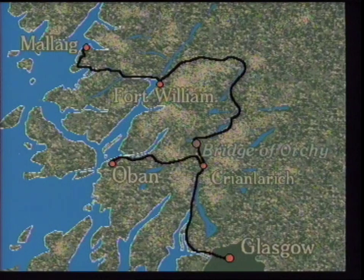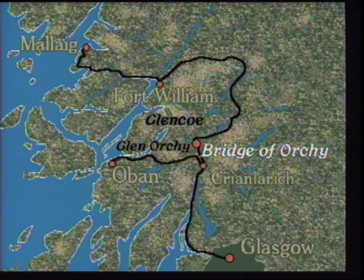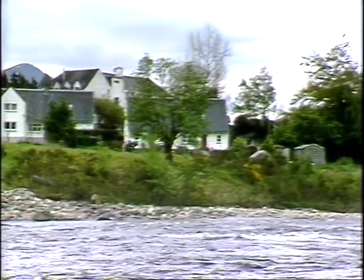The station at Bridge of Orchy lies to the south of Glencoe. It serves a tiny hamlet and hotel on an ancient route through the glens.